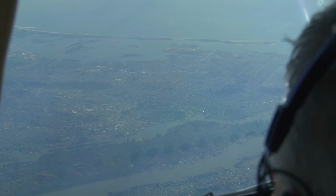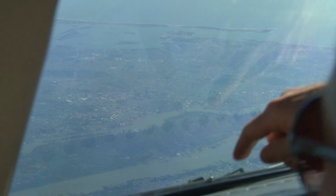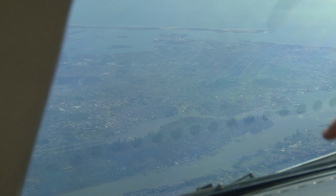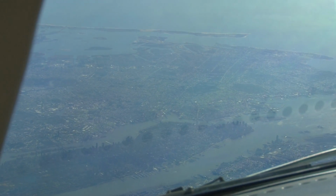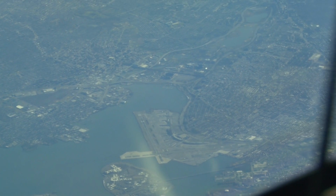Okay, folks, we're just coming up over New York City at this time, and Teterboro Airport just went under the nose. This is the Hudson River, the first river flowing along here. You can see an excellent view of Manhattan, East River on the opposite side. LaGuardia just down here, and then if we just go a little bit to the southeast of LaGuardia, we've got an excellent view of JFK Airport.